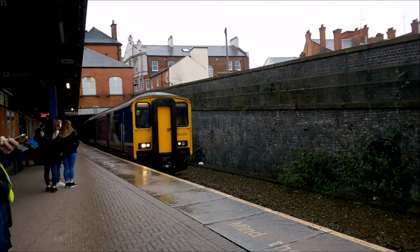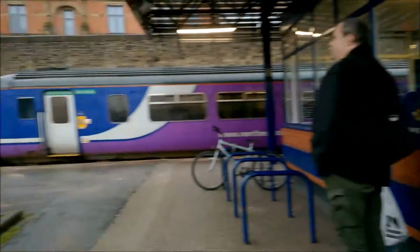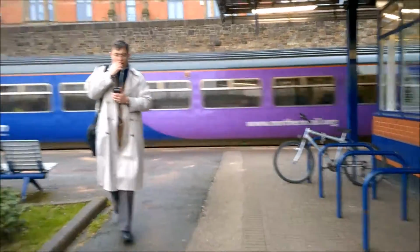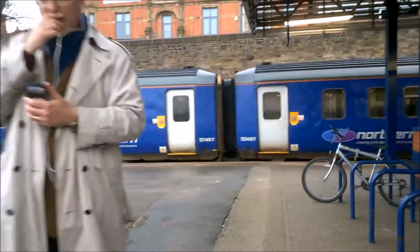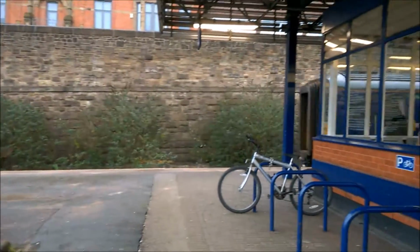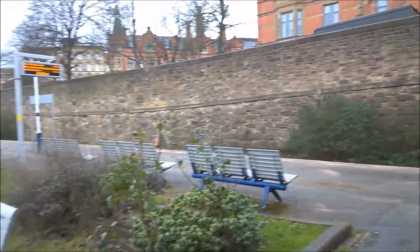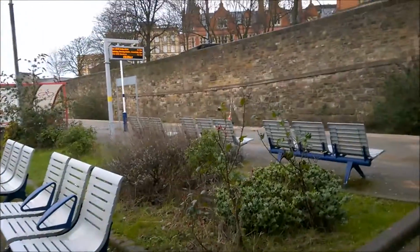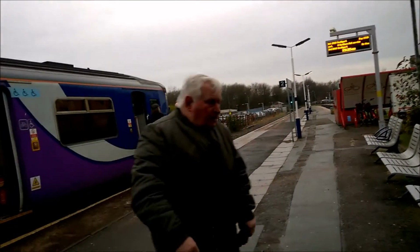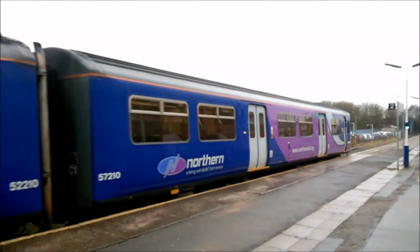15210 to Southport. Meanwhile, the pair of 156s, 156483 at the front, and 156487 at the back, head off for Manchester Victoria. The sign is wrong, which is bad. And yeah, the Southport train is here. You also get a view of the line into Wigan North Western, so if anything comes past, we will see it from here. And off goes the Southport train.